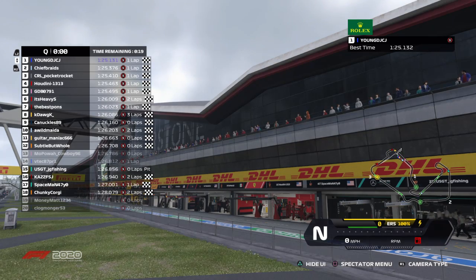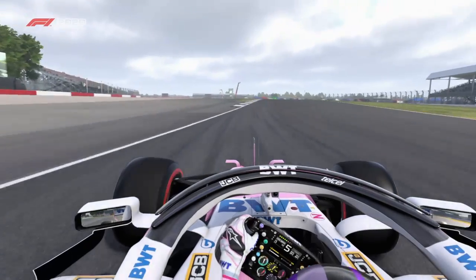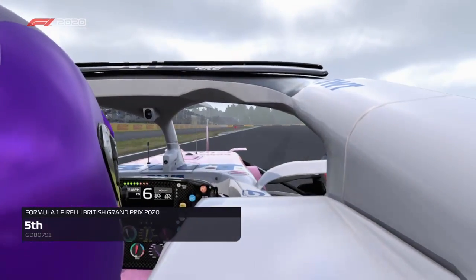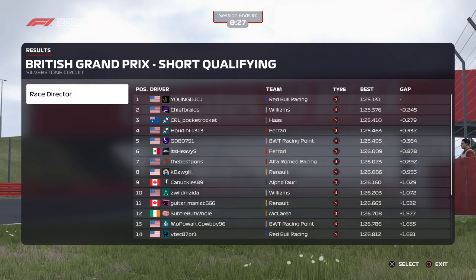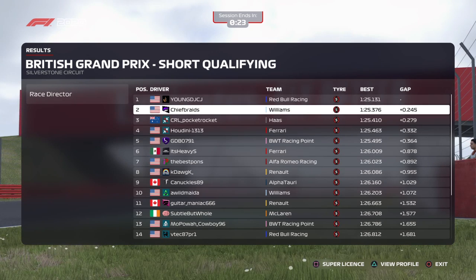But of course, the job is only half done. Now it is time for the main event. It is time for the race here. It's one thing to qualify, but it's another thing to get the victory here in the race, especially around Silverstone. But the order, we have young DJ CJ on pole, Chief Braids in second.